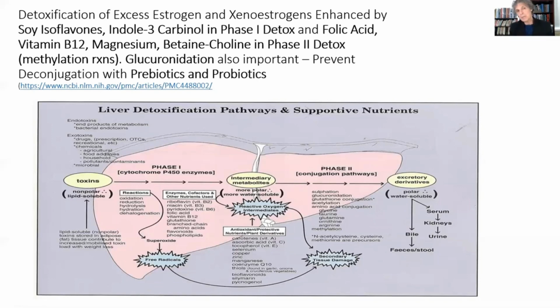So what's been shown to help prevent that are prebiotics and probiotics, and also the ingestion of wheat bran fiber, as we'll see towards the end of the session. So these nutrients combine to improve estrogen detoxification, not only estrogen, but xenoestrogens as well. Soy isoflavones, indole-3 carbinols from cruciferous vegetables, the right amount of certain B vitamins, especially folic acid and B12, magnesium, and choline.